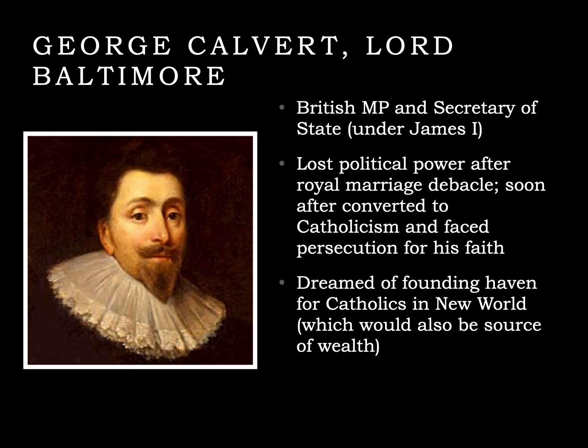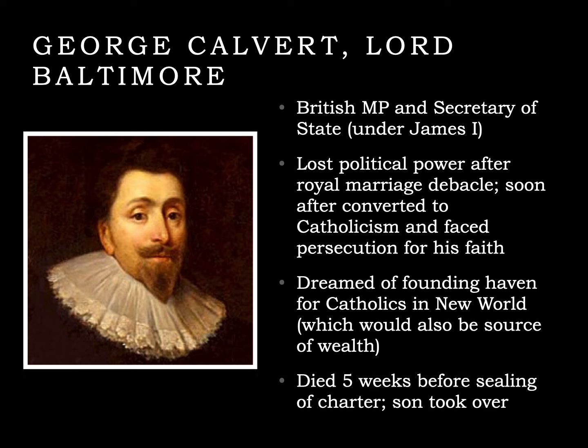So Lord Baltimore has this idea that he's going to found a haven for Catholics in the New World, which will also be a source of wealth. That's why those landowning relatives are going to get these large tracts of land, and anyone who's Catholic can come over here. They can be wealthy landowners. Catholics will be protected. And although Baltimore has lost his political power, he still has a good enough friendship with the king that he can get this charter. Unfortunately for him, he dies before he can realize his vision. 5 weeks before the sealing of the charter, he dies, so his son takes over and does basically what his father had envisioned.